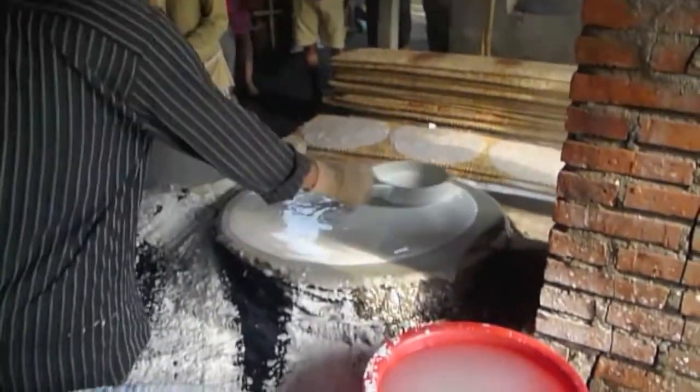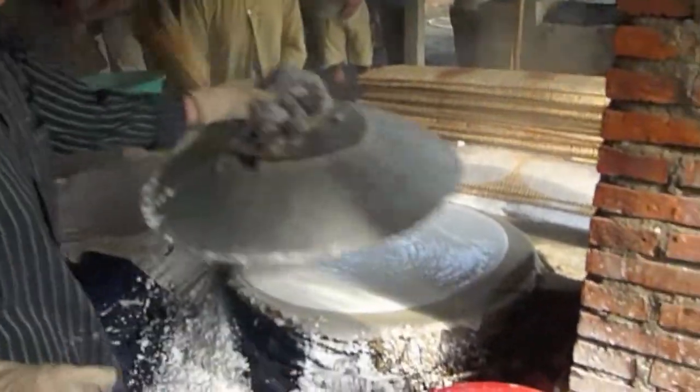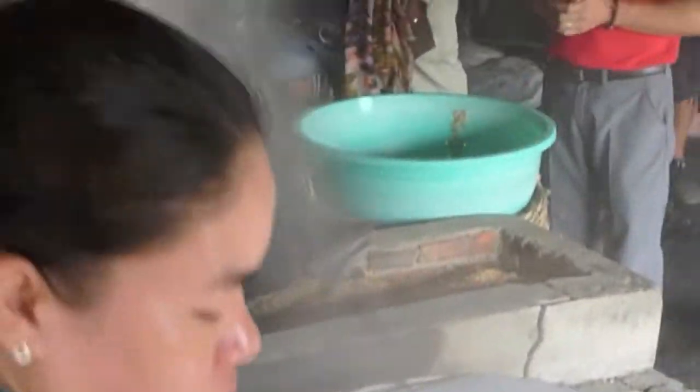Okay, so we have the rice mixture here, and they cook it in this thing, this skin, and they put the cover on it for about 5 or 6 seconds, and the other lady lifts it and puts it onto their stack there. And they use rice chaff as the fuel source.